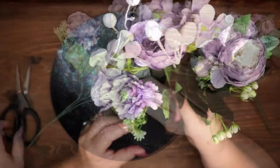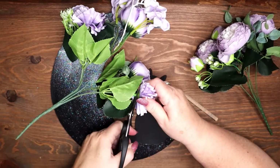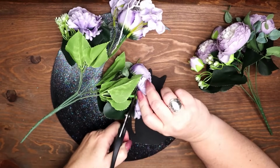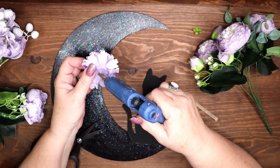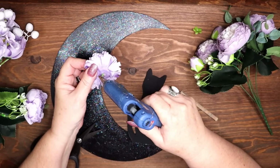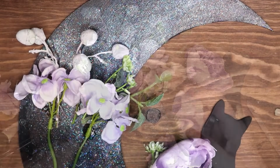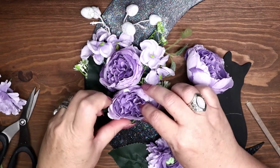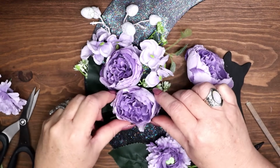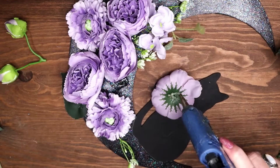Once the sealant was completely dry, I added some purple flowers to the wreath using hot glue. I just cut the artificial flowers off of these bouquets and glued them down in a cluster, starting with the smaller flowers at the top and the larger blooms moving down the shape. I think these dusty purple flowers will complement the paint color I used on the door.